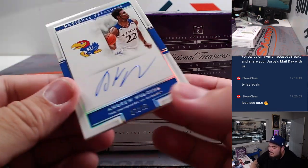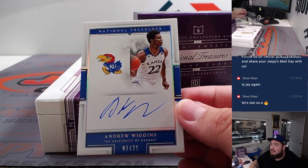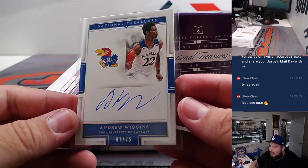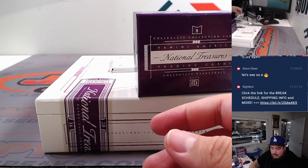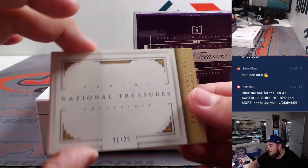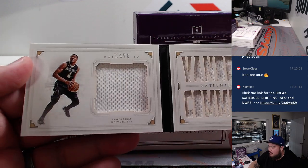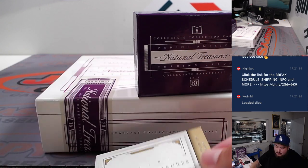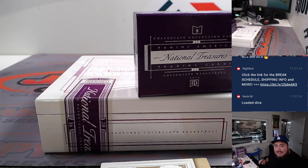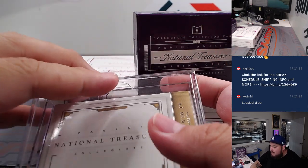We have an on-card, nice, Andrew Wiggins. 7 out of 25, spot 7 is James. There you go, man. That's a nice one right there. Little Wiggins. And lastly right here is a book, and it looks like it's Wade Baldwin, the 4th out of 25. And that is 21. 1 is Kev. Right at the end, Kev getting a little something. I know, right? Loaded dice, for real.